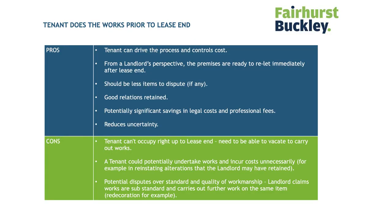So as you can see from the slide, there's various pros and cons to the tenant carrying out the works. The pros, generally the tenant can drive the process and control costs. From a landlord's perspective, it means that the premises are ready to let immediately after lease end. The last thing that a landlord wants is a void property. It also means that good relations can be retained.